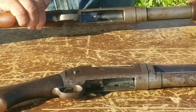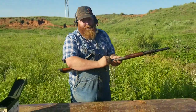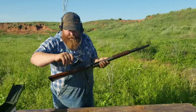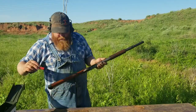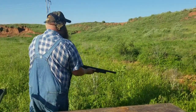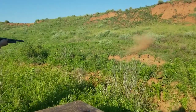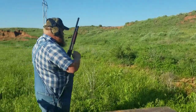This one's made in 1936. This is my personal home defense shotgun, by the way. It's the one I go to. I'm gonna load up 3 rounds. I got 3 targets. Let's see what this old girl will do. Not bad.